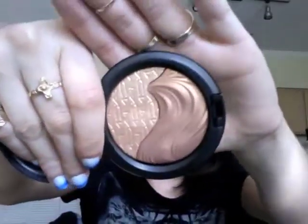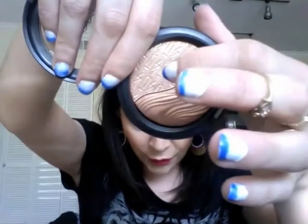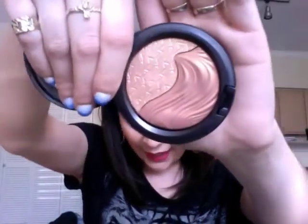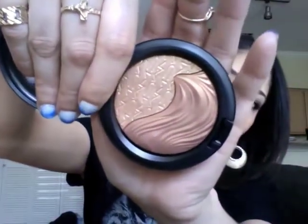Those are the Extra Dimension Skin Finishes. Out of three shades, I picked up two. I picked up the more bronzy color, and it looks like this. I hope the camera's picking it up. Look how beautiful that is. Oh my gosh, they have MAC engraved on the top and just like a swirl of C or something on the bottom. So this is the bronze color.